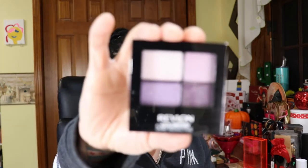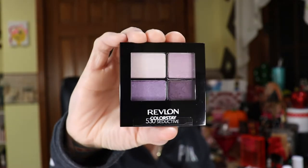And it's in purple. The color looks messed up, but it's brand new. Oh, might have just got damaged from the pressing. And this is in color Seductive. And of course, this is a full size item. This is a great box, you guys. So let's hurry up and open up the next one.